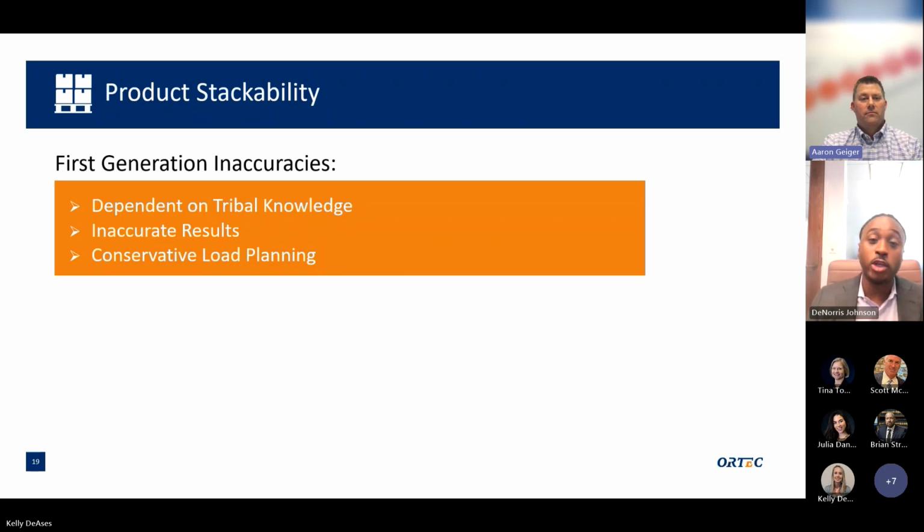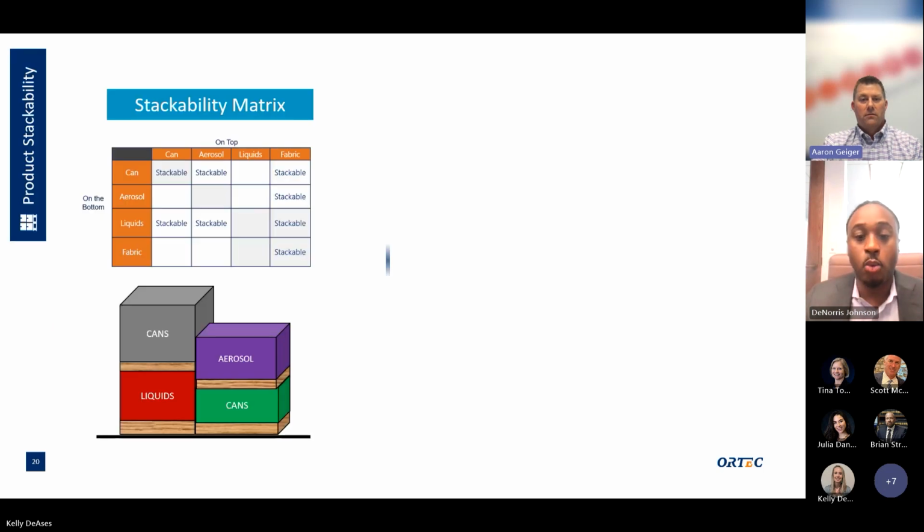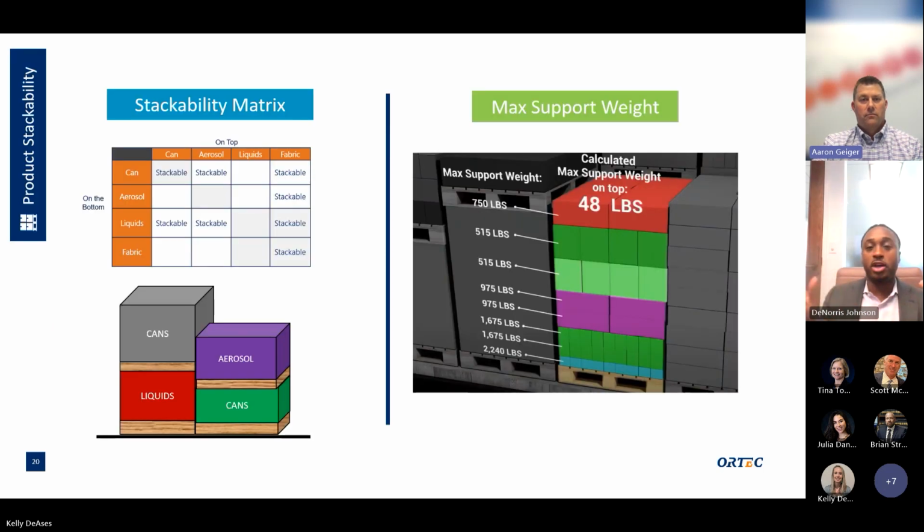And so by using our optimizer, I always hate to use the word systematize, but we systematize the tribal knowledge into our configurations. We take that tribal knowledge at the warehouse in all these different locations across the country and put it in our optimizer so that the end users who are planning loads are using that same tribal knowledge that is at the warehouse. We do this through different configurations, but these are the two important ones.